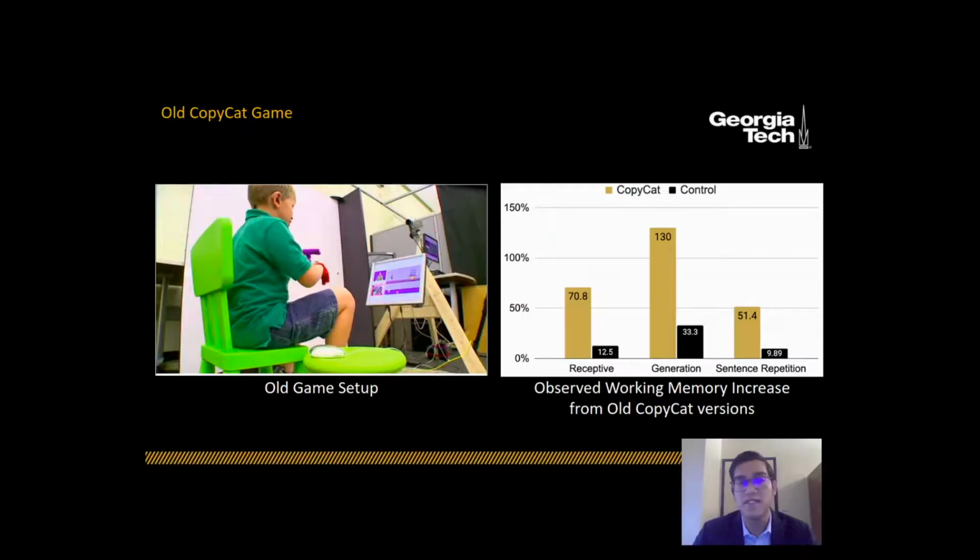A Wizard of Oz experiment conducted using the previous versions of CopyCat revealed that students who played CopyCat doubled their scores on various measures of language skills. The game's effectiveness naturally depends upon the accuracy with which it classifies sentences as correct and incorrect.